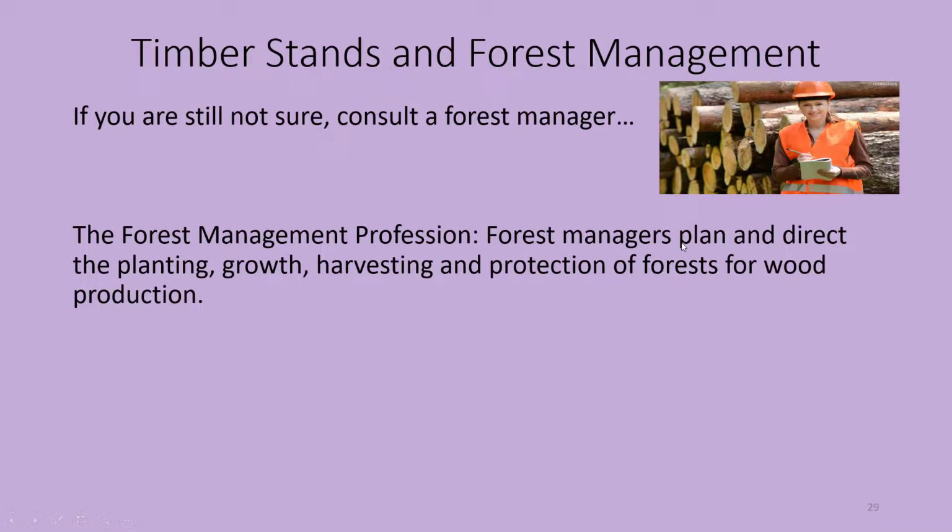Now let's talk a little bit about the forest management profession in case some of you decide that you want to veer that way. If you're somebody who loves spending your time in and around the woods, this might be a good profession for you. So again, forest managers plan and direct the planting, growth, harvesting, and protection of forests for wood production. Right, so again, they're going to look at a piece of land with timber on it and decide what might be the best course of action for that piece of land. And again, they could be consulted by loggers.